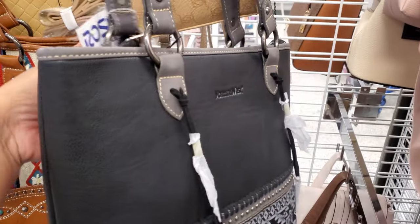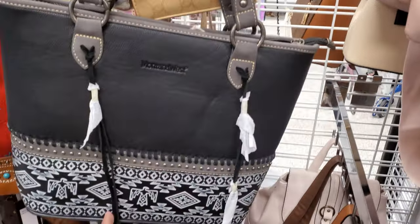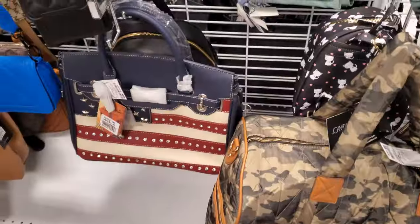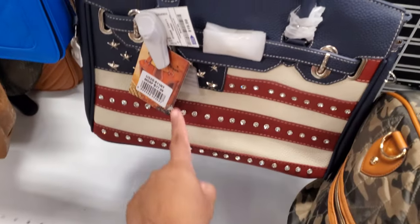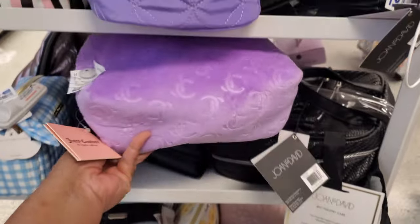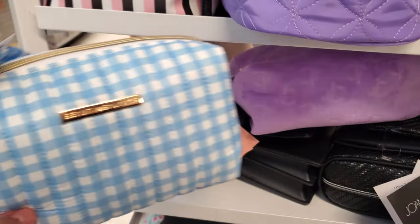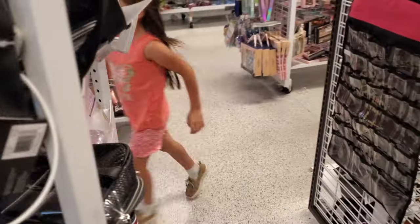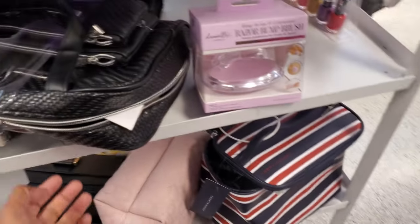Let's see, I've been finding these a lot too. 28. Oh, check this one out. That's 20. Purple Juicy Couture. This one is 10. And their little makeup bags. Well, that's kind of cute. Has a little bow. 9. I mean, you can use it for back to school as well. I mean, I would just get it now. Get it now, right?